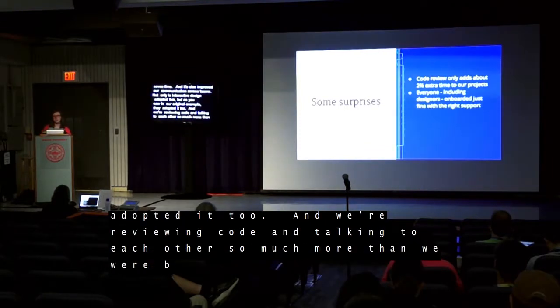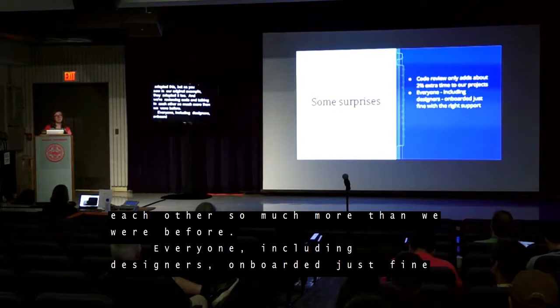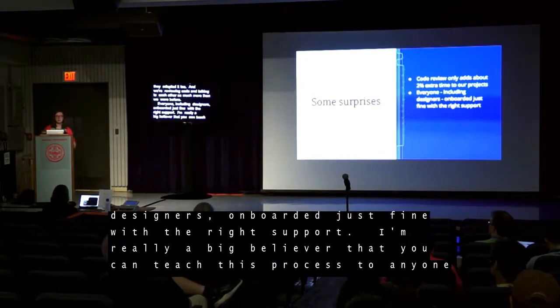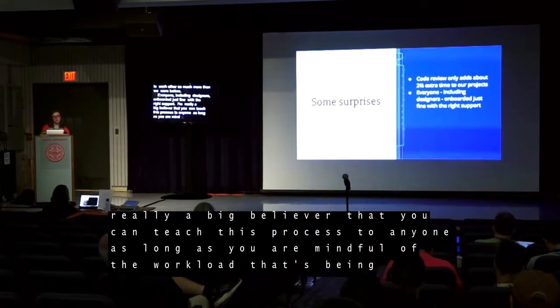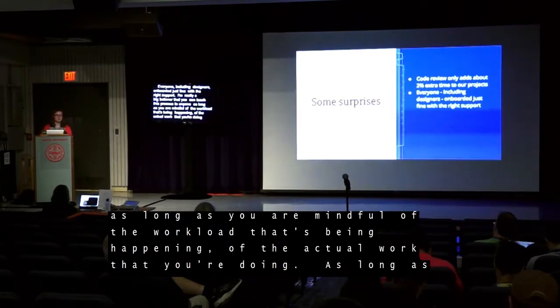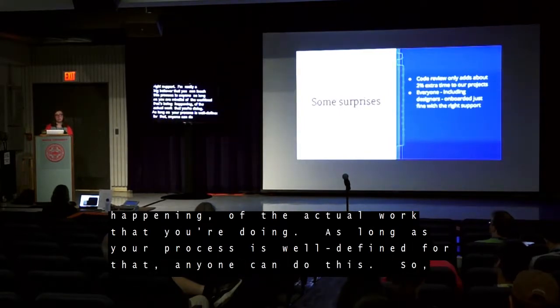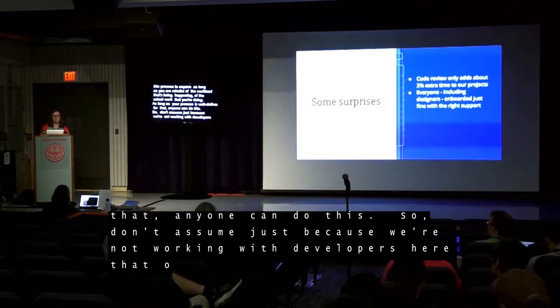Everyone, including designers, onboarded just fine with the right support. I'm really a big believer that you can teach this process to anyone, as long as you are mindful of the workload and the actual work that you're doing. As long as your process is well-defined for that, anyone can learn this. So don't assume just because we're not working with developers here that other people can't learn it, is basically what I'm getting at.